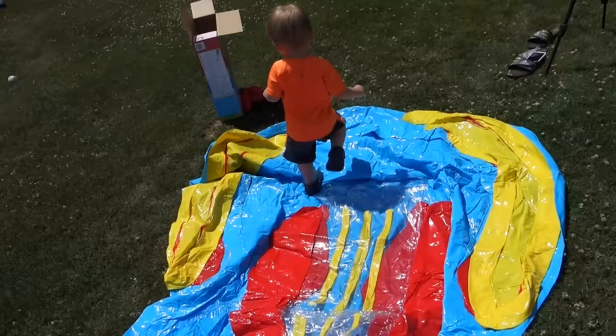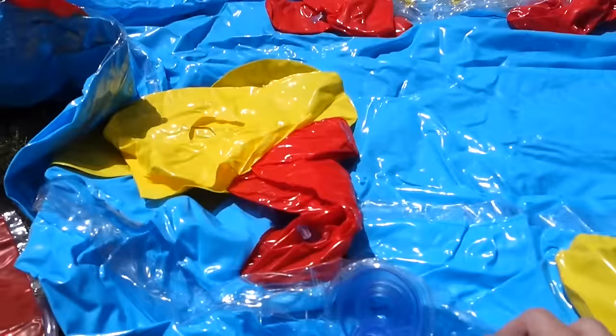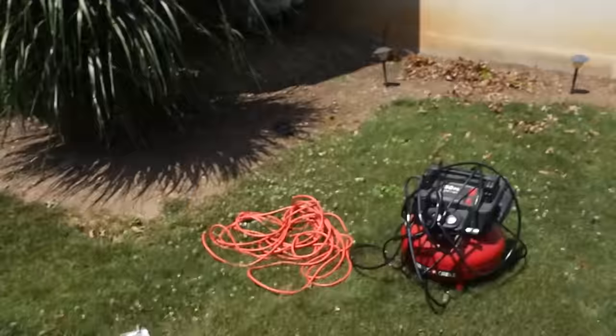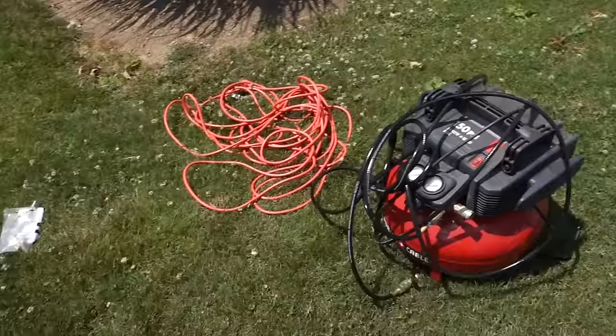Here's the pool all laid out. Thank you, camera assistant. Over here is where you blow this thing up. And I got a little special tool I'm gonna try to use for this, and that is my air compressor. I really don't feel like sitting here and blowing this thing up myself and I don't have anything else. So we're gonna make this thing work.